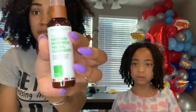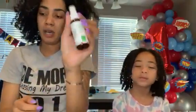They came with a facial cleanser. This stuff is good too. Y'all know my skin be on fleek, honey. Yes. And it also came with a toner, followed by an oil.